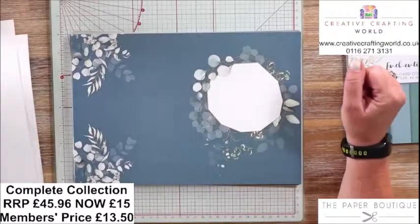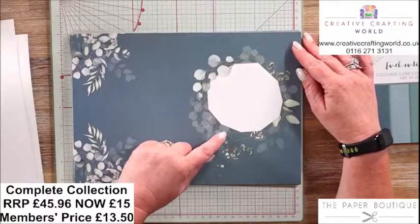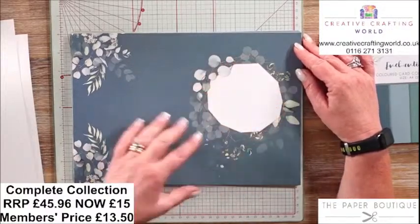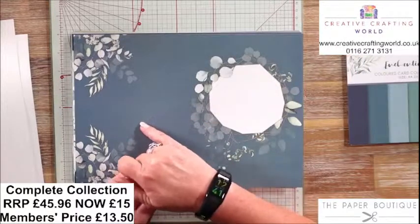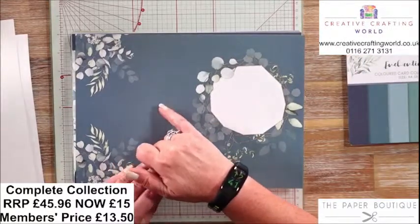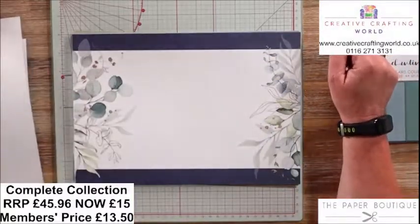Then we've got this lovely geometric shape with, it's almost like golden strands that are going all the way around it. And I'm not sure, you can see it actually on the camera, very, very softly, that beautiful star design that's been incorporated in there as well.